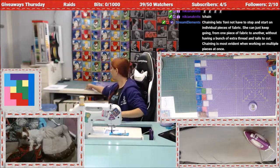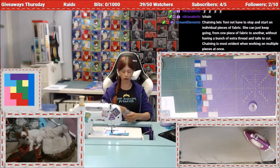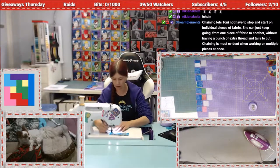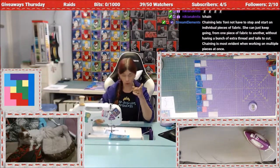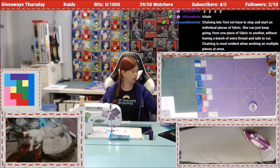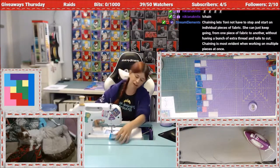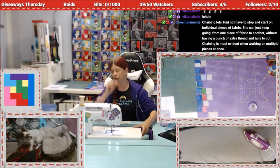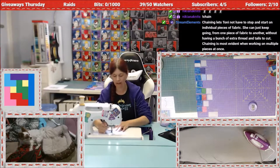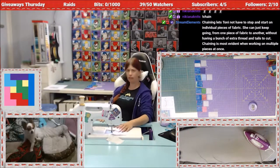So I'm going to grab this first row, bring it forward, and sew it with a scant quarter inch. Remember back to the beginning of the stream when I talked about scant quarter inches. You don't want to do an actual quarter inch. You want to do just a little bit shy of a quarter inch, and that's going to be better for your block and better for your piecing. All right, so that's finished.